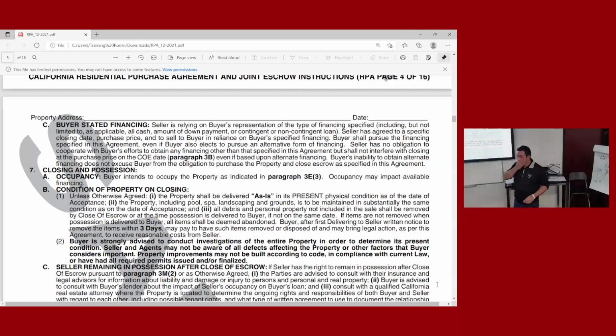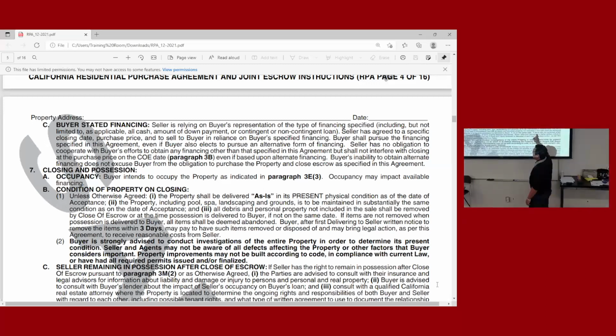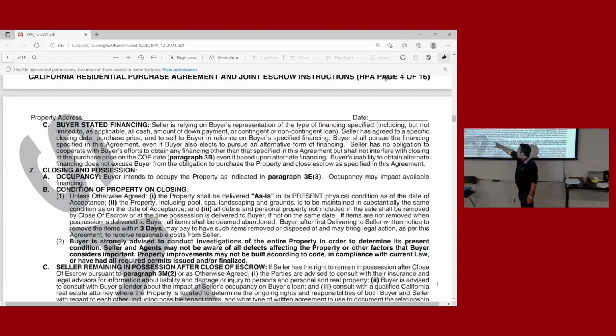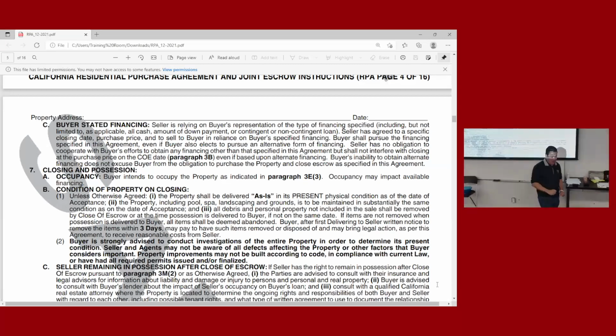Buyer and seller can negotiate and have whoever come in and take what they want. Just communicate with the agents. The buyer, after first delivering the seller written notice to remove items within 3 days. So they abandoned them, but I don't want them, so you better take care of it. Buyer, like, I don't want your junker car in my backyard. I thought you were going to remove it, right? It says remove items within 3 days, may pay to have such items removed or disposed of, and may bring legal actions per this agreement to receive reasonable cost from the seller.